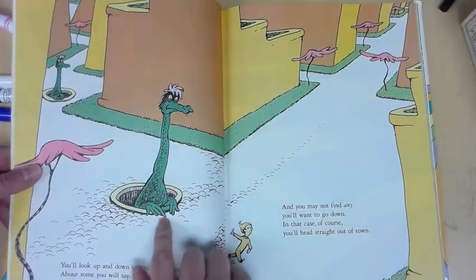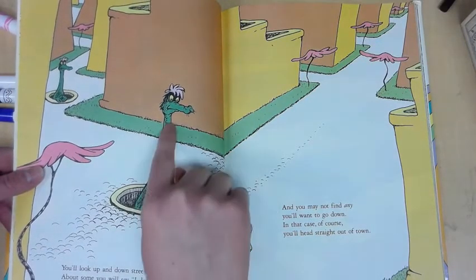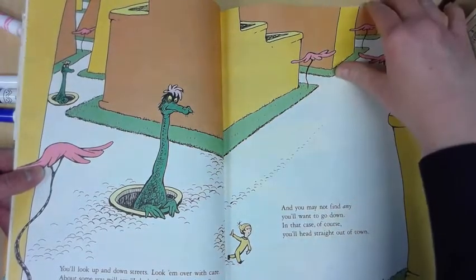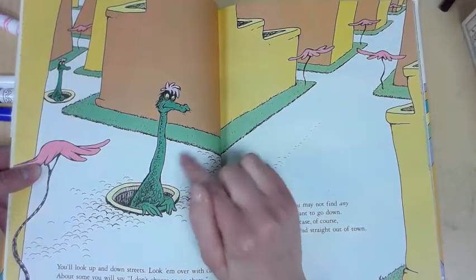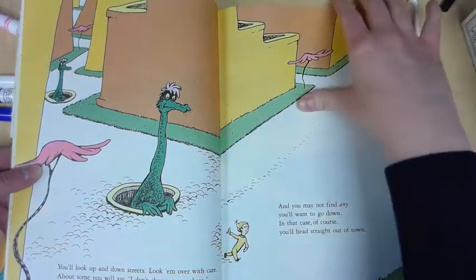And can you think of an animal that might live underground? Because his animal's popping his head up to look at the character. So Dr. Seuss probably combined an alligator, a bird, and maybe a giraffe to make this animal.